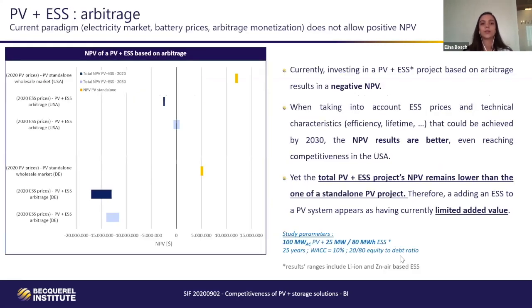So in this first business case where a PV plus ESS is doing arbitrage, current NPVs reached with this combined system are negative. When we are taking into account the projected evolution of techno-economic parameters for ESS, the NPV crosses the competitiveness threshold in the United States. So both the south of the United States and south of Germany are studied here and displayed in the chart. But in both cases, the total NPV of the PV plus ESS system remains lower than the standalone NPV. So it could appear that currently the added value of an ESS is still limited.